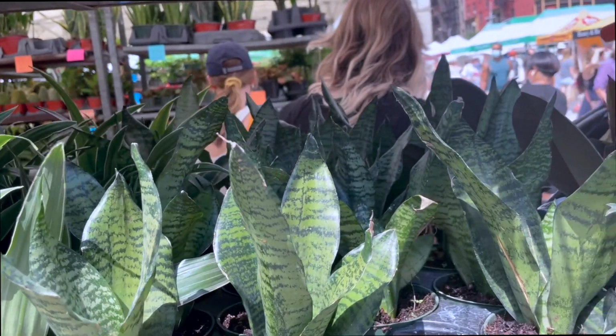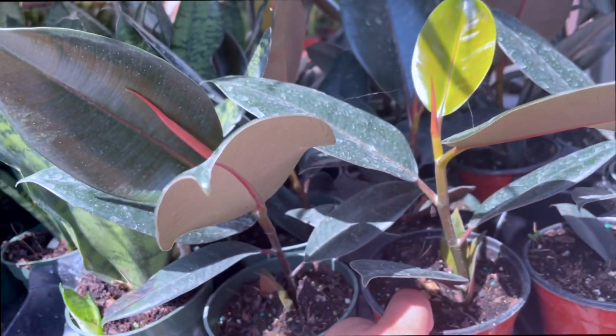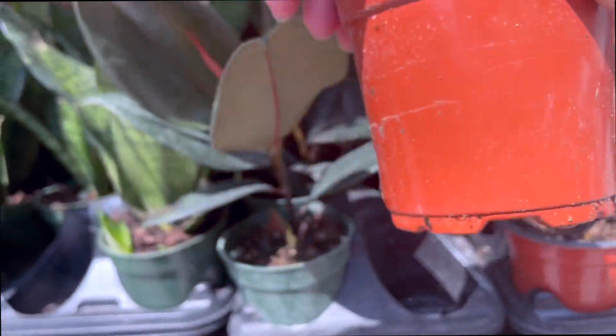Some more Dracaena and snake plants. They had quite a few snake plants there, so if you're into them, definitely check it out. Here are some healthier looking rubber plants. You can see the new growth on that plant. It looks so beautiful. I love the color the new growth comes out.